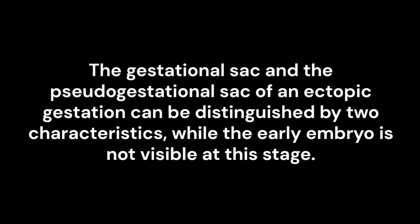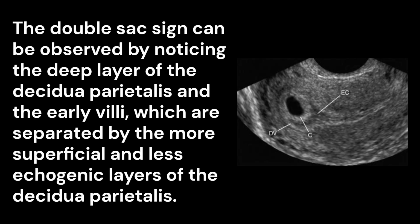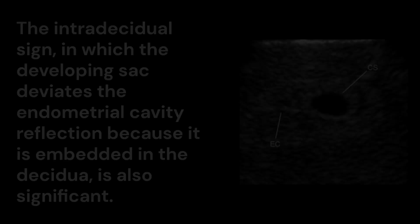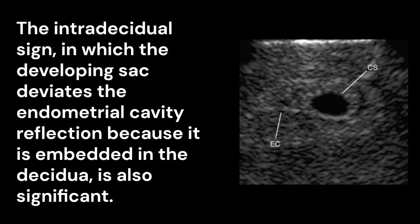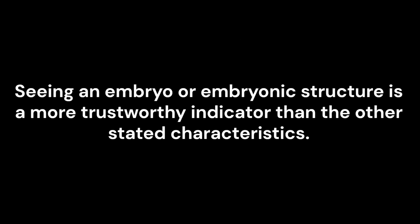Two features separate the gestational sac from the pseudogestational sac in an ectopic gestation, while the early embryo is not yet visible. Firstly, the double sac sign can be observed by noticing the deep layer of the decidua parietalis and the early villi, which are separated by the more superficial and less echogenic layers of the decidua parietalis. Second, the intradecidual sign, in which the developing sac deviates the endometrial cavity reflection because it is embedded in the decidua, is also significant. Seeing an embryo or embryonic structure is a more trustworthy indicator than the other stated characteristics.